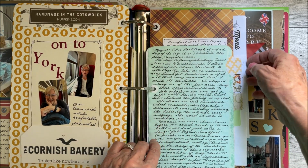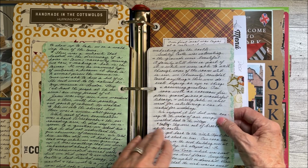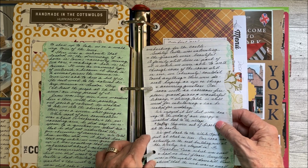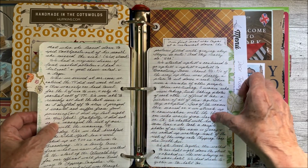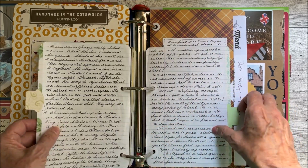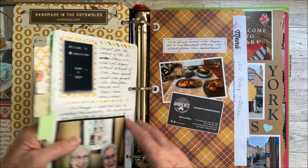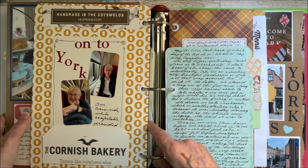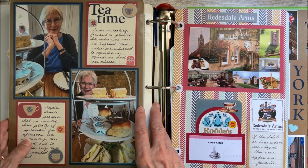The other lesson I learned is to use a heavier paper. Maybe not cardstock, but maybe something like sketch paper or something when you're on the trip. So yeah, that's the completion of my album, which turned out to be more album than junk journal. But the trip was fabulous.